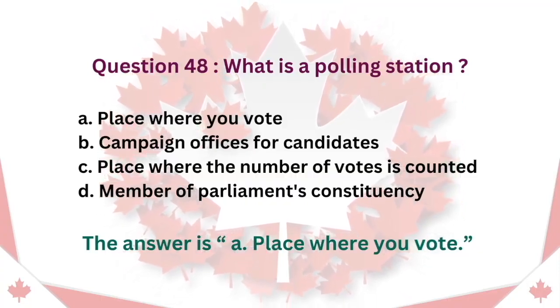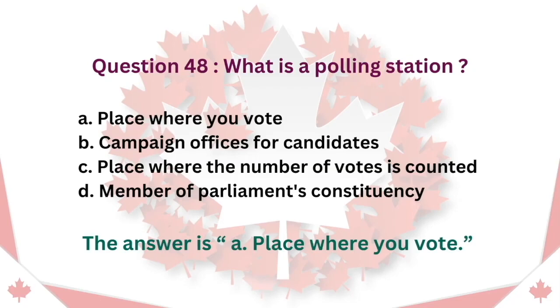Question 48. What is a polling station? A. Place where you vote. B. Campaign offices for candidates. C. Place where the number of votes is counted. D. Member of Parliament's constituency. The answer is A. Place where you vote.